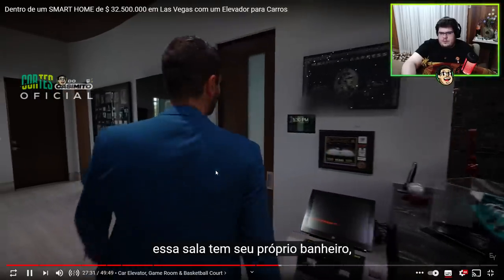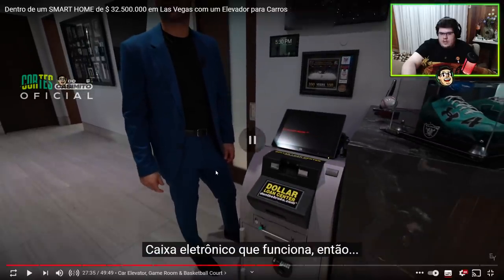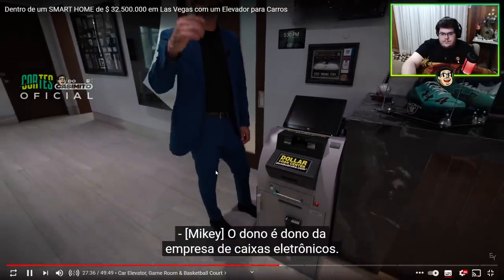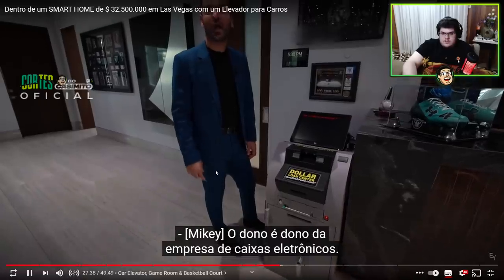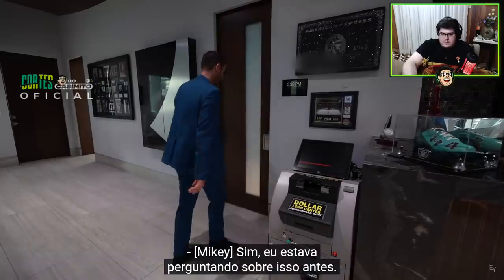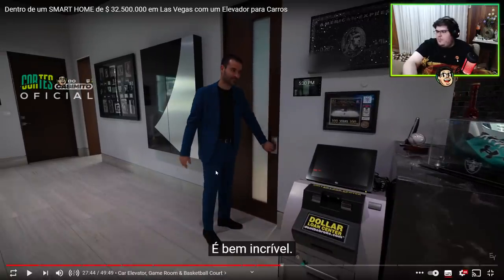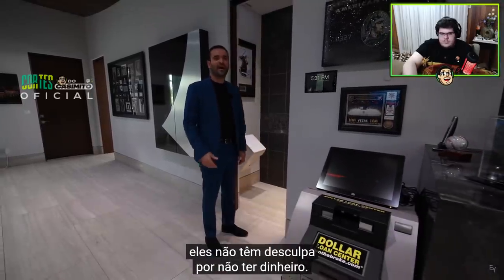Own bathroom, but I almost forgot this ATM machine that works. Well, the owner owns the ATM company. I think he owns a part of the ATM company, yes. I was asking him about that earlier. It's pretty incredible. So if you have your friends over to play poker, they never have an excuse for not having money.